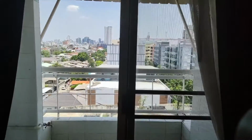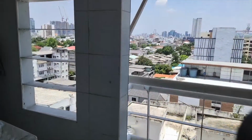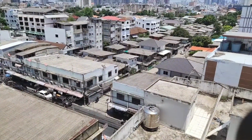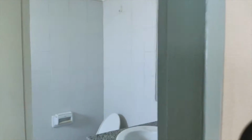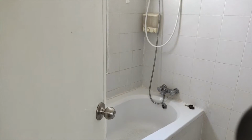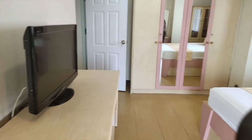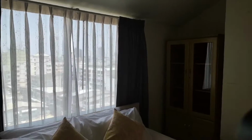Ah, so this one has the third balcony, and it has a washing machine, and the view is like this. That's the attached bathroom. And because it is attached with master bed, so you have a bathtub as well. And then you have a window here as well, the cabinet.